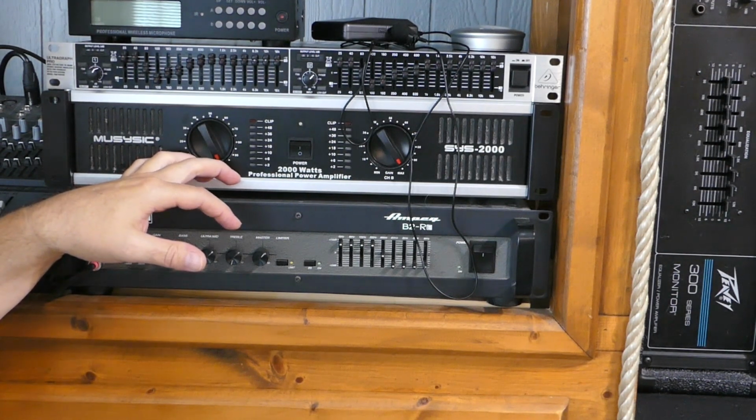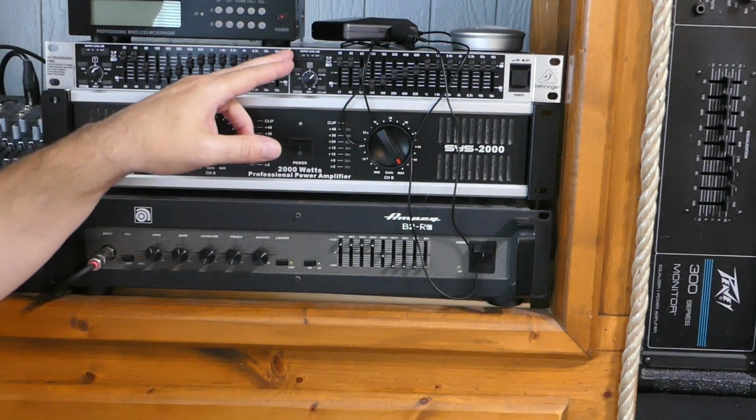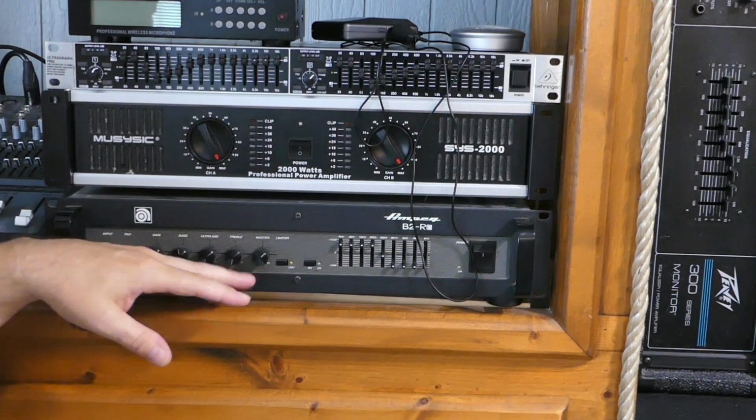It's usually the first thing that maxes out when I start cranking the system, but it'll pierce your ears because it's just running mids. That's all it's running, and the EQ that's going through it has the mids and highs really boosted and the mid bass cut out, for the mids.